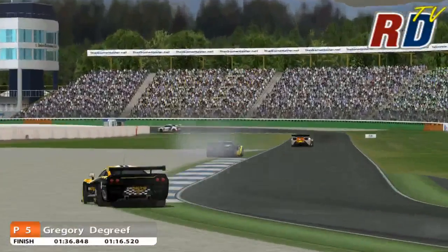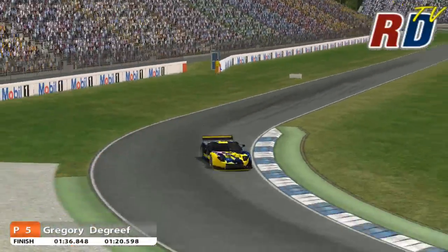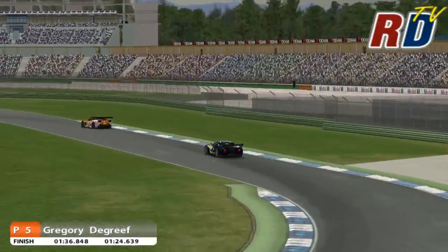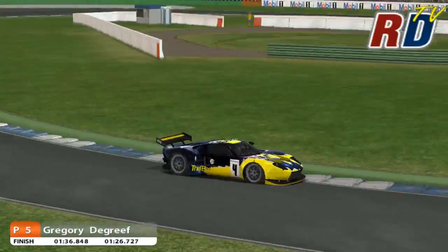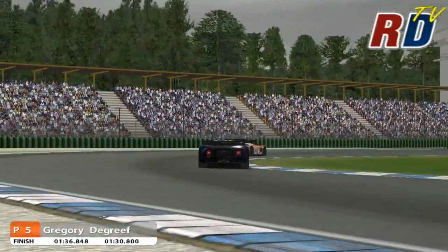Bad news from the Flying Dutchman. I had a message from Hugo Heckenberg telling me that Martijn Van Bommel blew his engine right now. Oh, that hurts. And yeah, also, bad luck, guys.